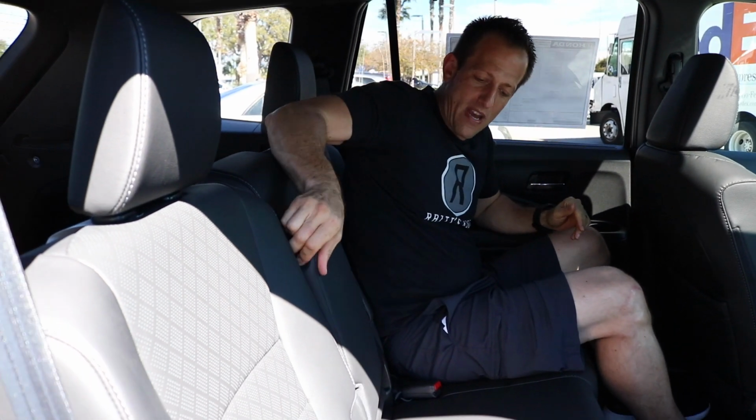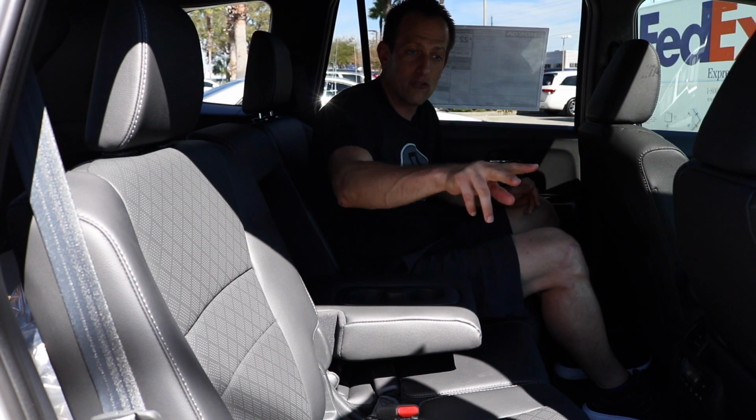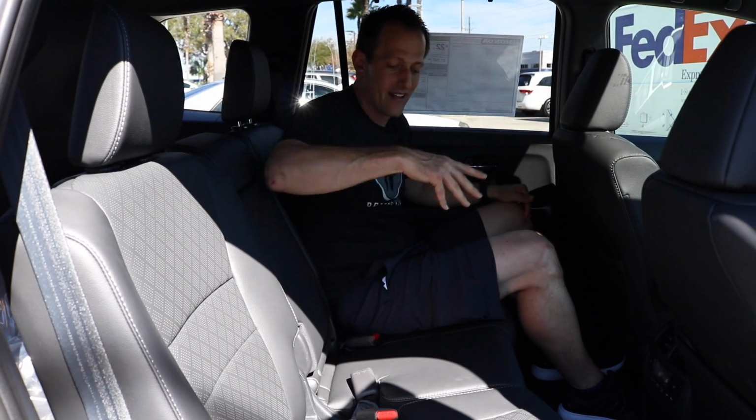Another nice feature is we have the armrests. Very nice soft leather material. 2 cup holders. So do the math. 2, 4, 6. 6 drinks, 3 people. That's a lot of drinks for your people back here.